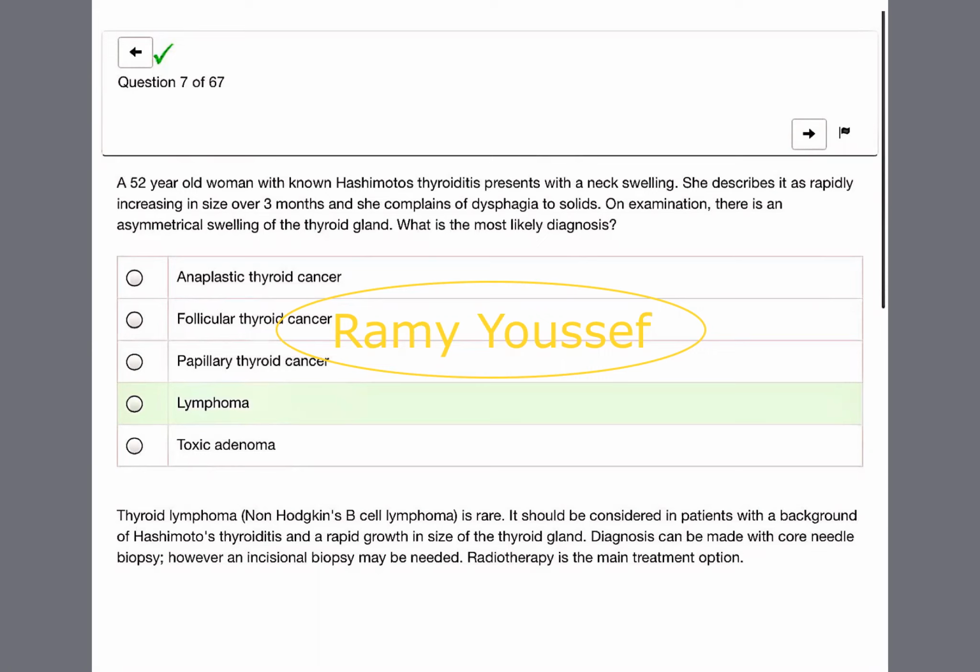The most common route of spread of papillary is lymphatic. Papillary ends with Y, so lymphatics, LY, will be the most common. And the most common route of spread for follicular? Hematogenous. True. Follicular, red, blood. Follicular, with R, so it will spread with blood.